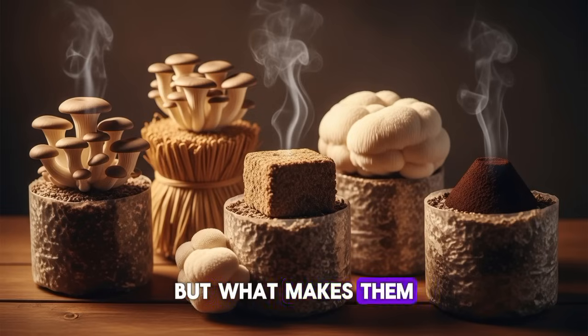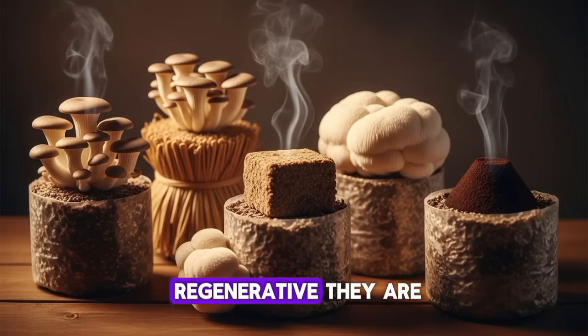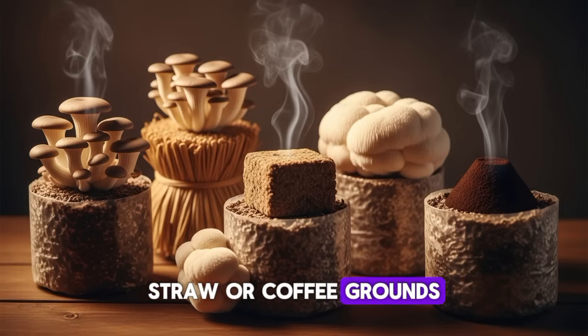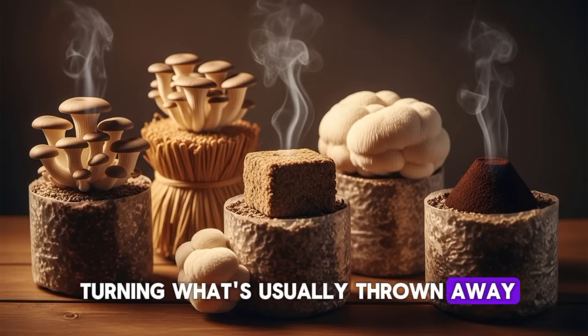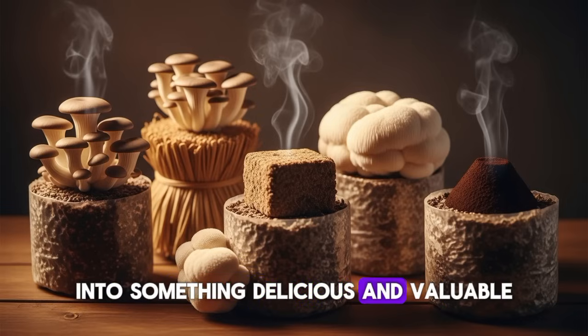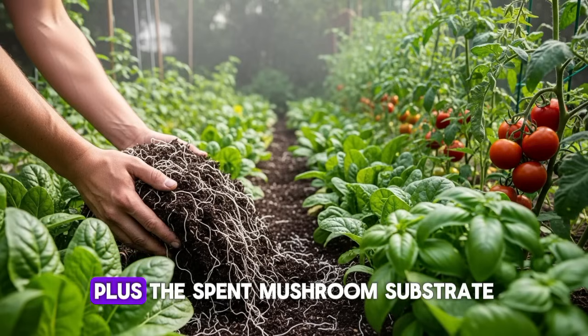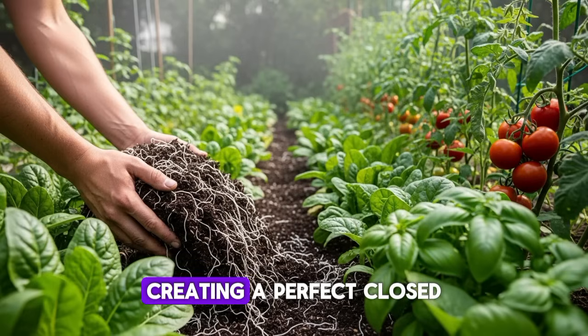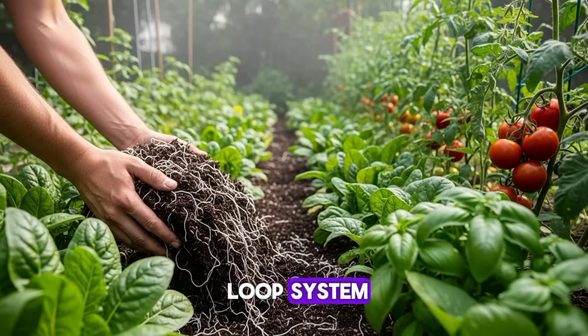But what makes them truly special is how sustainable and regenerative they are. They grow on waste materials like sawdust, straw, or coffee grounds, turning what's usually thrown away into something delicious and valuable. Plus, the spent mushroom substrate can be used as nutrient-rich compost for your garden, creating a perfect closed-loop system.